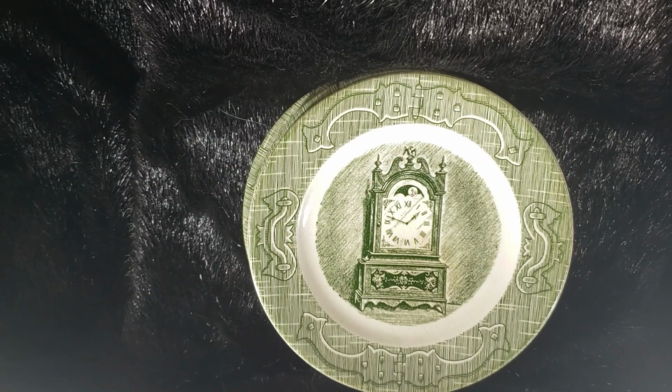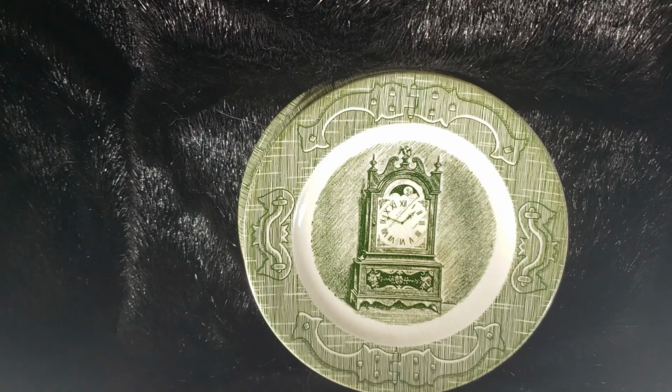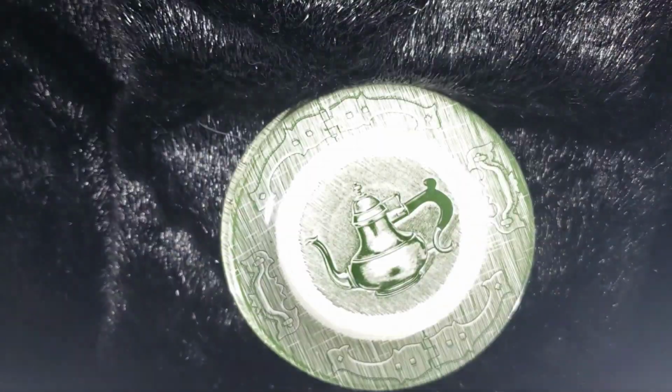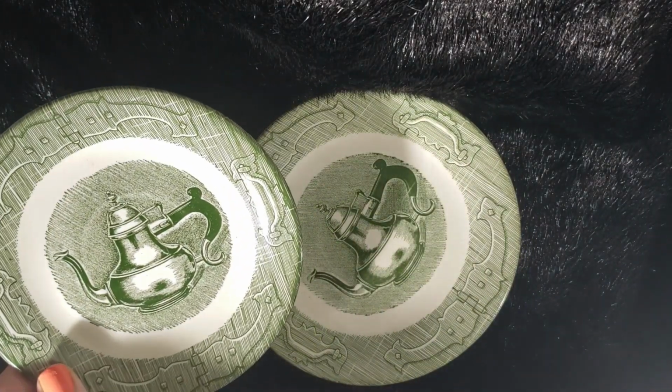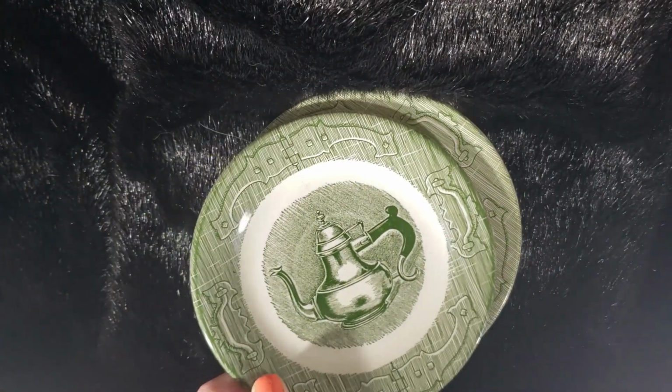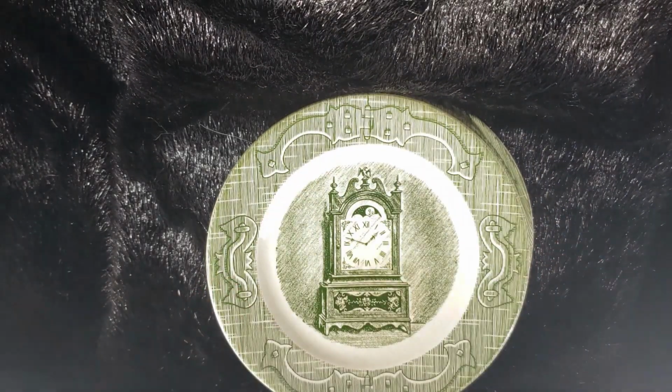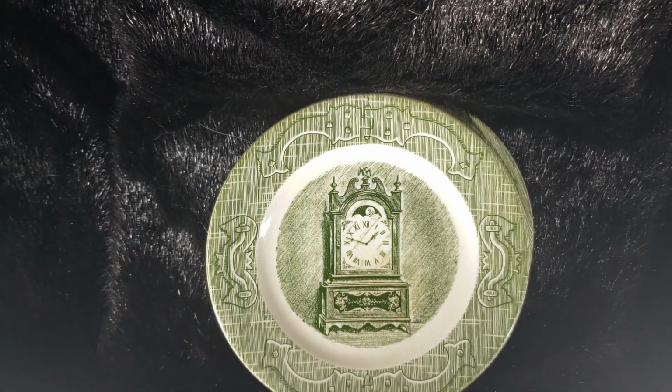This is another great deal lot. This is a 3-for. This is for 3 pieces. So there's one plate that's slightly different. That's this one with the clock on it. And the other 2 are the same. They're the little, I guess they're coffee pots or fancy water pots, teapots, what have you. These are the smaller size plates.